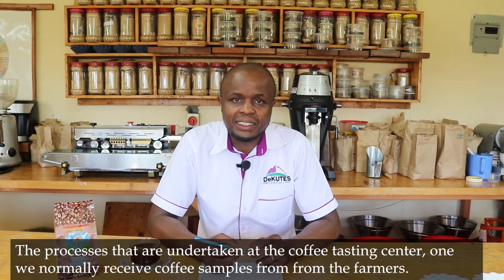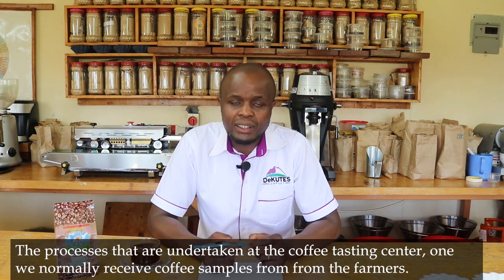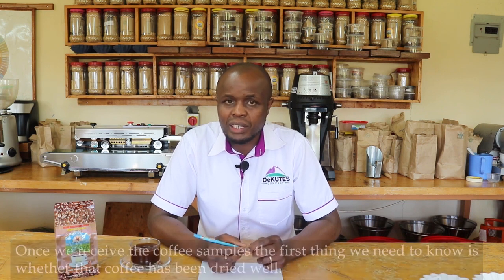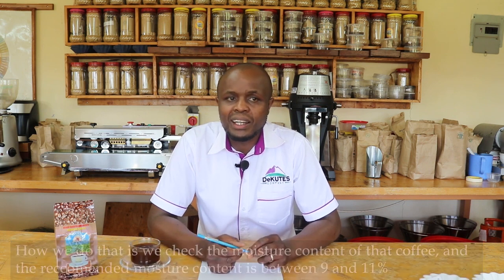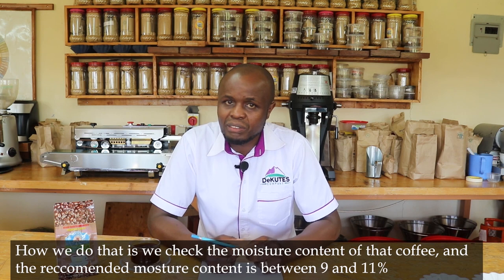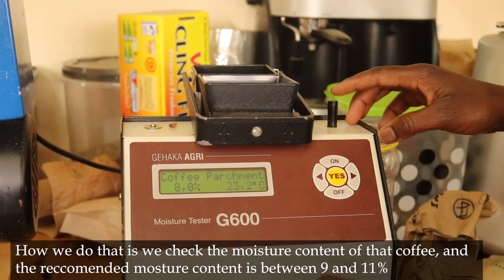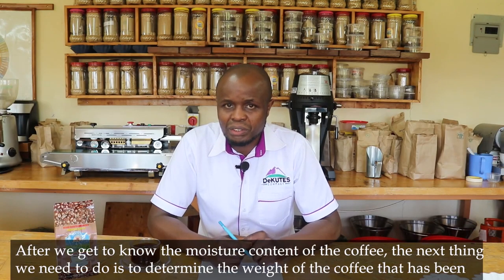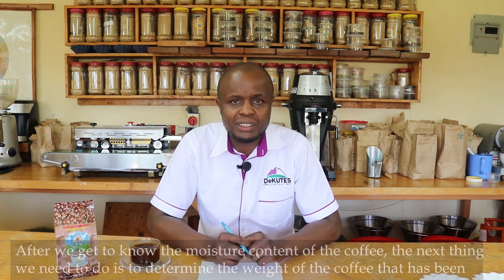For the processes that are undertaken at the coffee tasting center, one, we normally receive coffee samples from the farmers, and once we receive the coffee sample, the first thing we need to know is whether that coffee has been dried well. How we do that is we check the moisture content of that particular coffee, and the recommended moisture content of the coffee is between 9% and 11%. After you get to know the moisture content of the coffee, the next thing we need to do is to determine the weight of the coffee that has been brought to us.